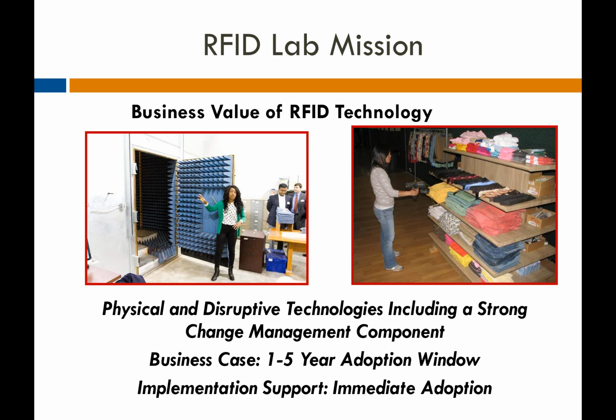And when you have a disruptive technology, you have to understand change management. You have to understand how people are going to use these things, and they have to know how to use it properly so that they can do their new jobs more effectively.